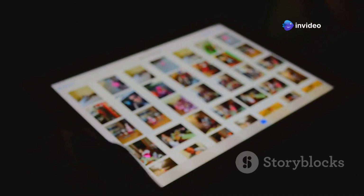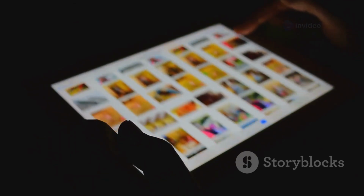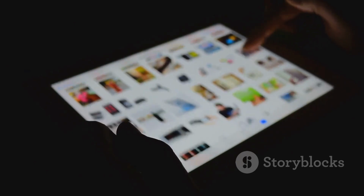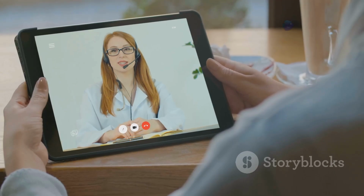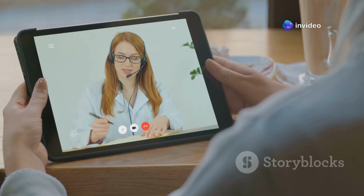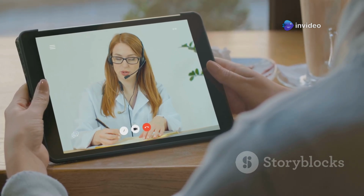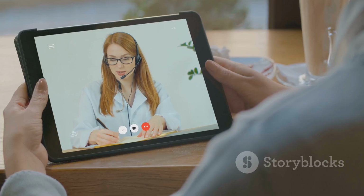Now storage. You're getting 128 gigs, which is a nice baseline. For most people, that's plenty for apps, files, and lots of photos. Speaking of photos, the 12MP cameras on both the front and back are solid. The front camera's especially great for video calls. It keeps you centered with Center Stage, which is a nice touch.